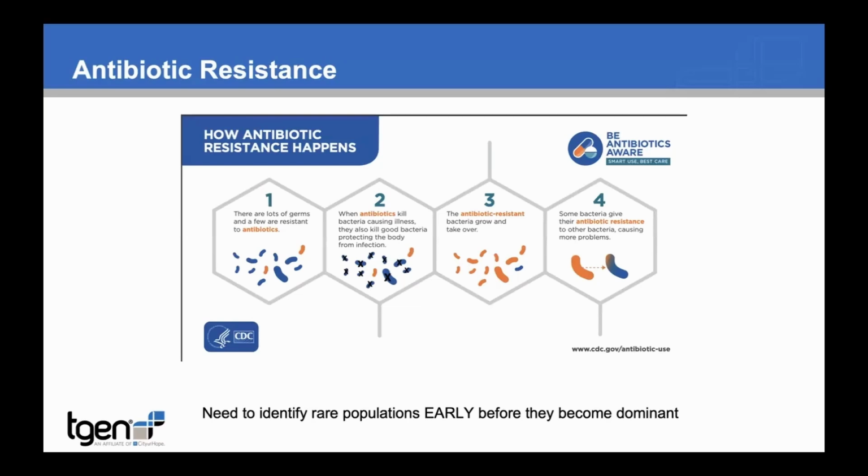Antibiotic resistance really starts where you have a small population of your pathogen that has a specific variant that occurs because of the therapy that's happening. When you treat this disease, the antibiotics kill all of the population that doesn't have that variation, and then that antibiotic-resistant bacteria grows and takes over. And so identifying those rare populations early, before the therapy begins, is really important so that these antibiotic-resistant populations don't become dominant.